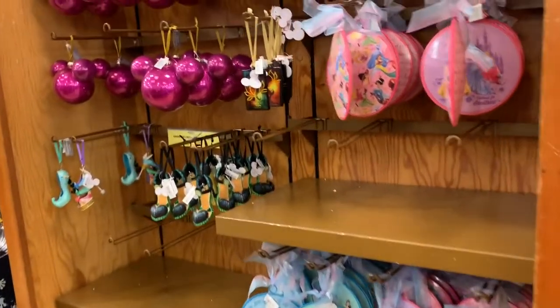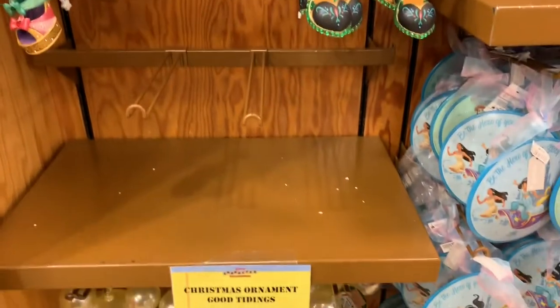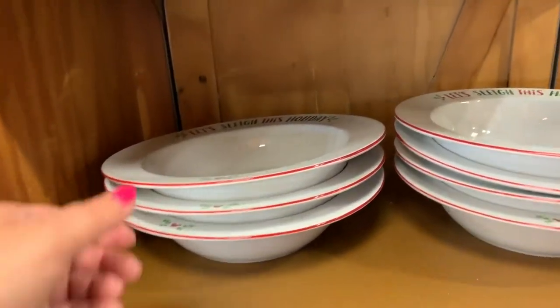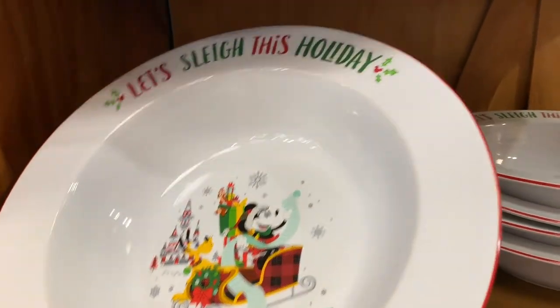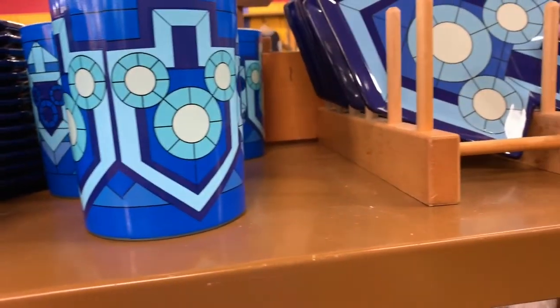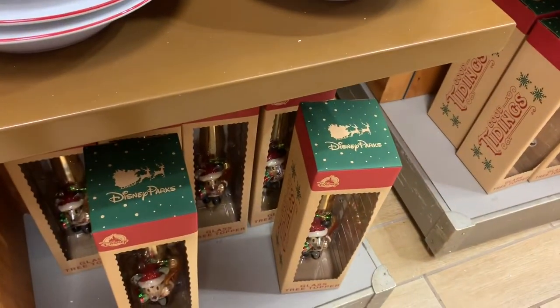So there are some Christmas ornaments. I'm not sure if these were here before. $7.99 for those. And then these down here say Good Tidings. They're $4.99. And then I noticed there's some Christmas bowls over here already. Let's slay this holiday. And these are, wow, $7.99. They were $25. And then up here are some dreidels and some tree toppers.